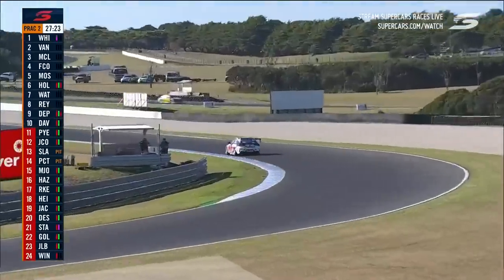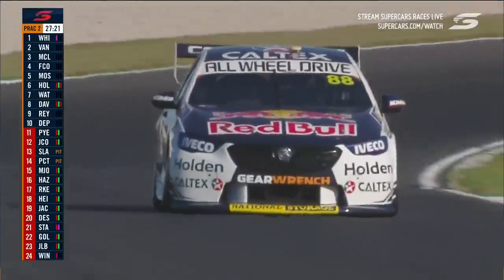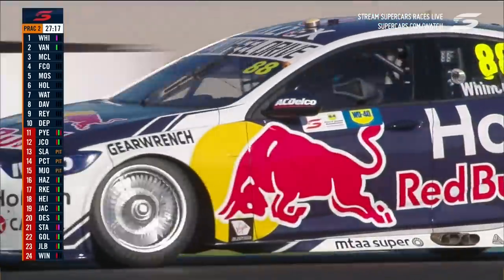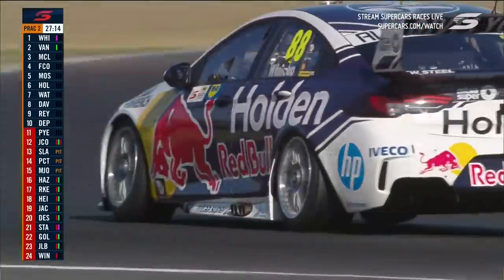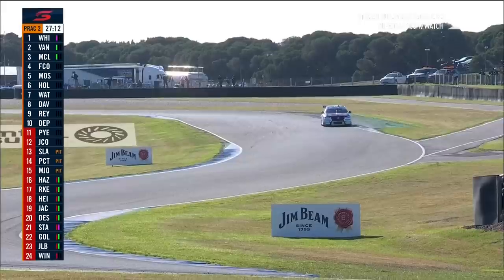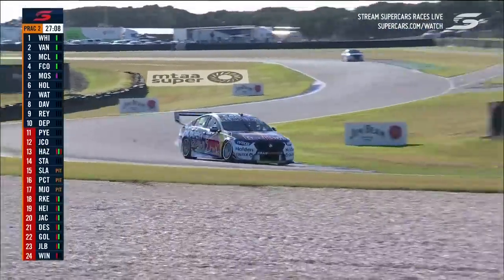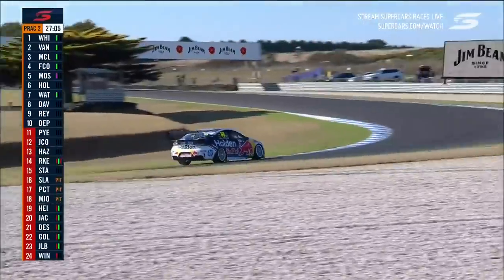We'll get a bit of an understanding in the not-too-distant future as to who's got pace and who hasn't. These guys early in the day were having a real battle trying to find the sweet spot for Jamie Whincup, the driver who's had a pile of success at this location. And he's not been happy. He wasn't happy last weekend. Just didn't get that car anywhere near to his satisfaction.